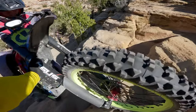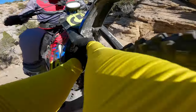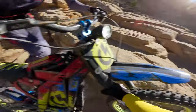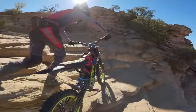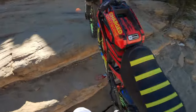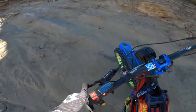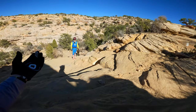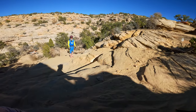Okay, I made it up the cliff. Let me get my leg up. Okay, there you go. Hang on. You ready? There you go. Okay, well, how's that for... Hang on. There we go. Yeah, so again, score a point for the lightweight bike. Exactly. If I don't make it, I can just walk the bike up.